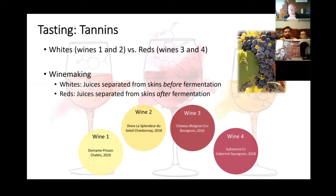So accordingly, when you taste your wines here, you should perceive none of that astringency or mouth drying sensation in the whites, but I think it is discernible in both of the reds. We certainly have some tannins present in both of our red wines. And so again, I'll give everyone another 60 seconds or so to go back to those wines and hone in on that astringency sensation and see what you think.